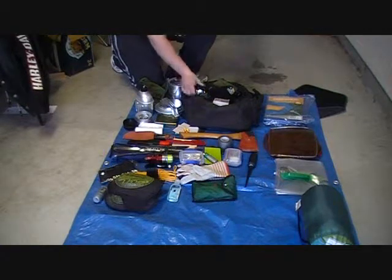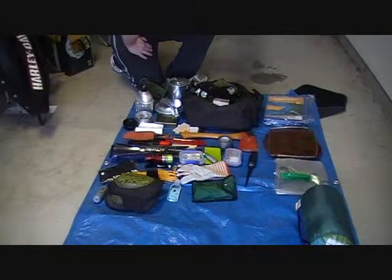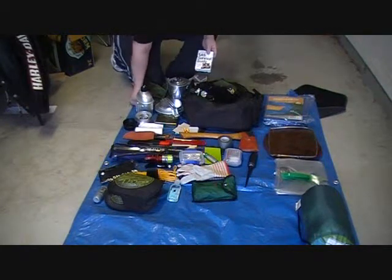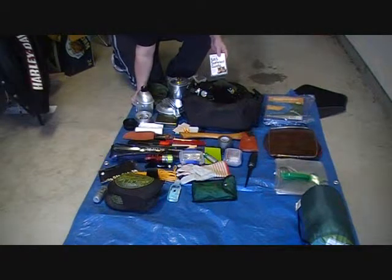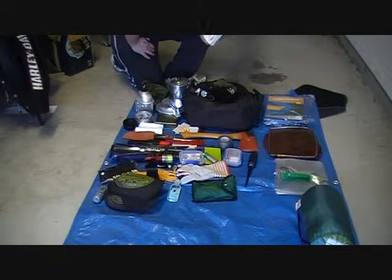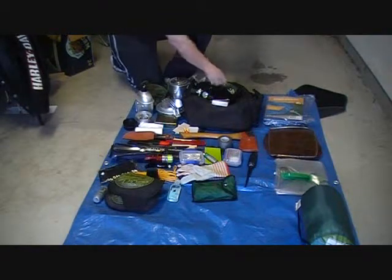So the bag, obviously, headlamp. I decided I'd take a headlamp rather than just a normal torch, because at night time I'd rather have both my hands free to be able to do something, and it works out a bit easier. I've decided I'm going to take my little SAS survival guide, because, well, it's something to read, and also it may give me some ideas that I may not have thought of while I'm out and about.